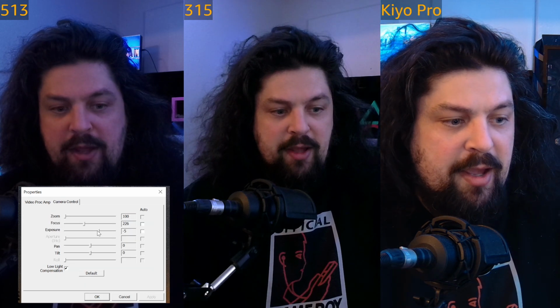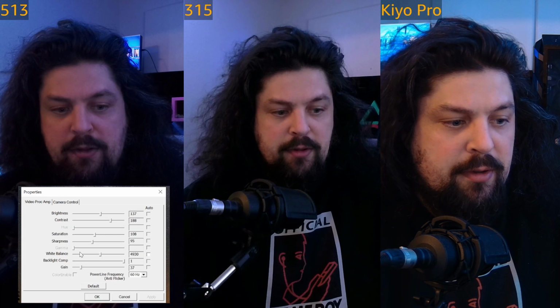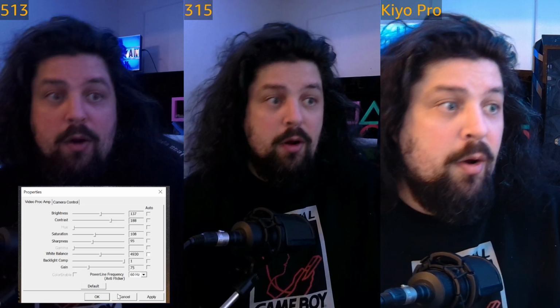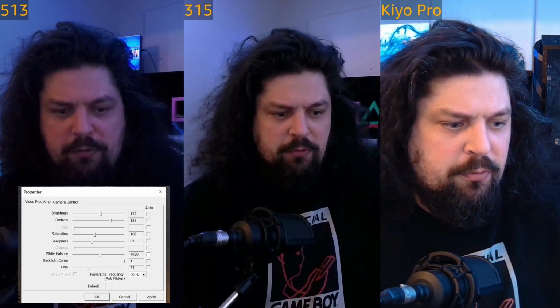It's not quite how it was compared to the 315, but turn up the gain. And you can just see that we're getting a much brighter image. There is still that ghosting though, so let's go to -6 and instead bring up the gain. Yeah, there you go. It's just so much better at creating a brighter image in different light situations than other cameras. The 513 is going to behave pretty similar to the 315, but let's give it a shot.